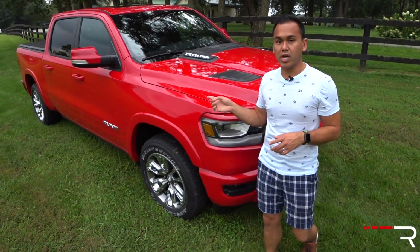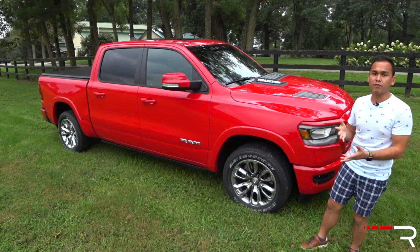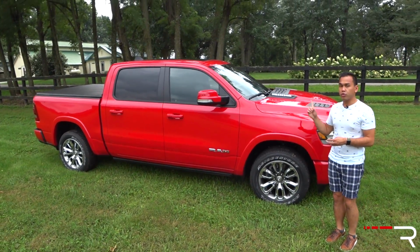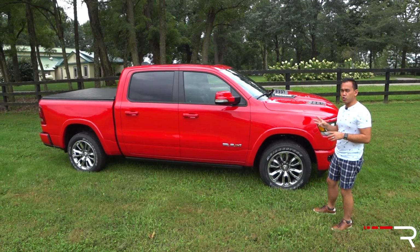Now the Ram, when it was redesigned, they actually increased the size for the crew cab models, with a 4-inch stretch in the wheelbase. This one here is the short bed, so it's the 5'7" box. The wheelbase is 144.5 inches long, and at 231 inches long, or 232 inches long, this is a little bit longer than the new GMC Sierra that I tested, but the wheelbase is a tad shorter by about 3 inches.